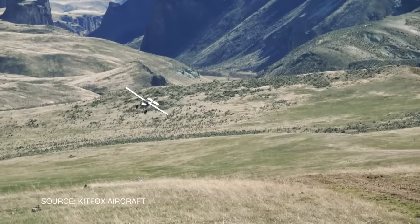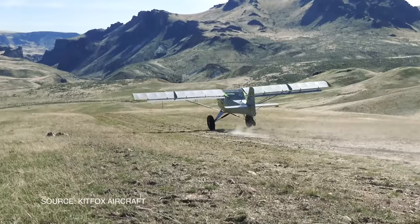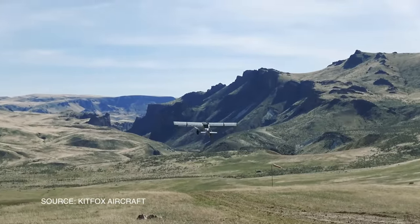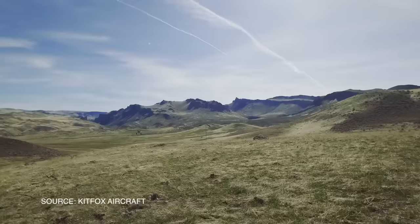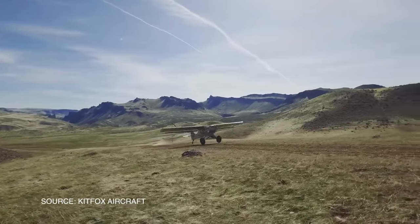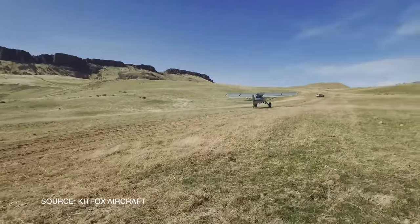The entry model uses a Rotax 912 engine, and that engine will boost you off the ground at less than 300 feet. On takeoff, you're climbing at 1300 feet per minute. Your cruise speed in the Super Sport is around 120 miles per hour. And depending on the model you build, you've got a useful load between 550 and 800 pounds.